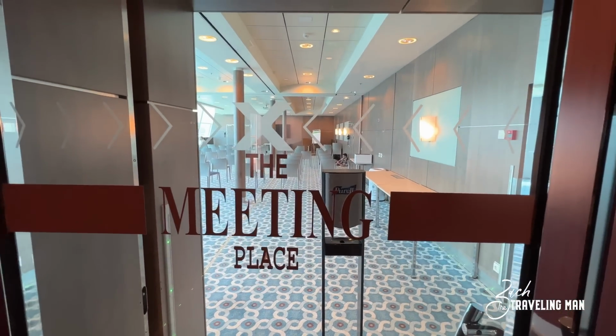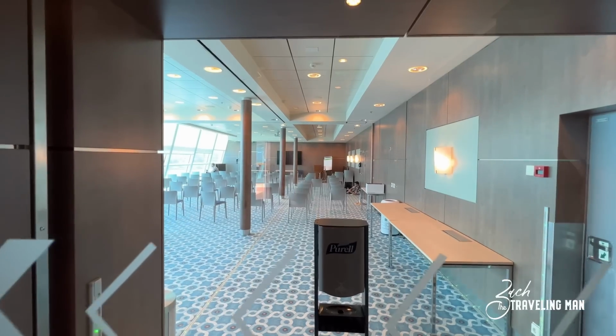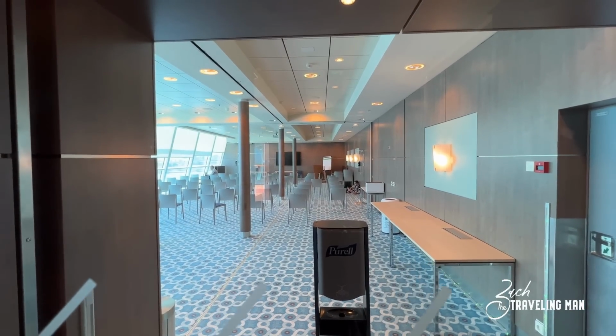I think they have these on most all Celebrity cruise ships. I know they're on the Edge class ships. They're not in the same exact location, but they do have them. So what an amazing day it's been so far. What an amazing ship this has turned out to be. There are differences. Some subtle, some major differences from the Edge class, that's for sure.